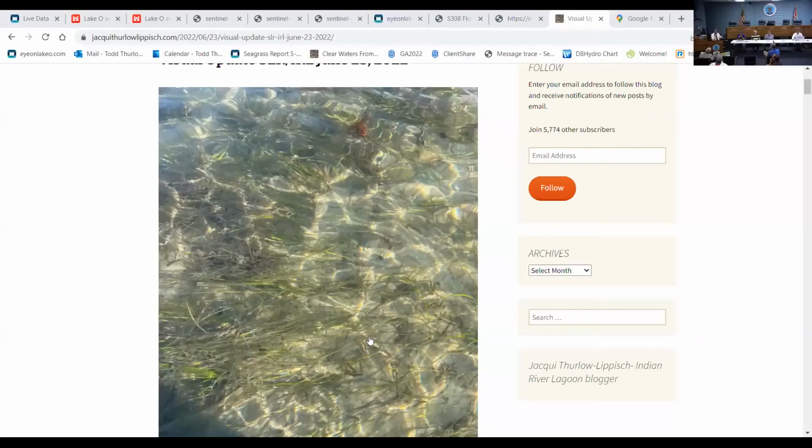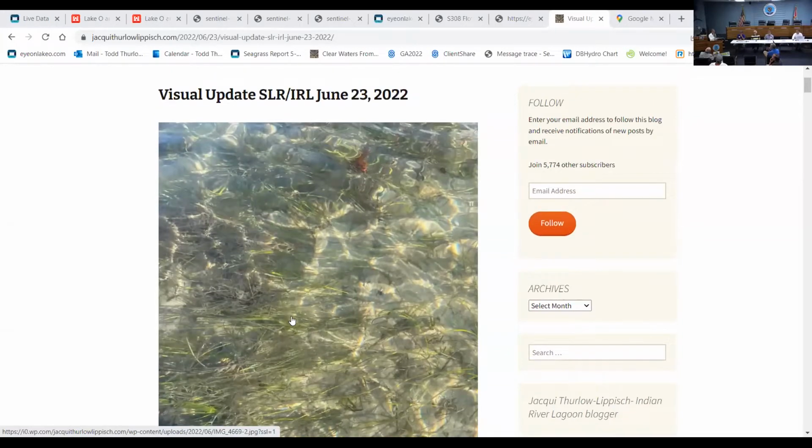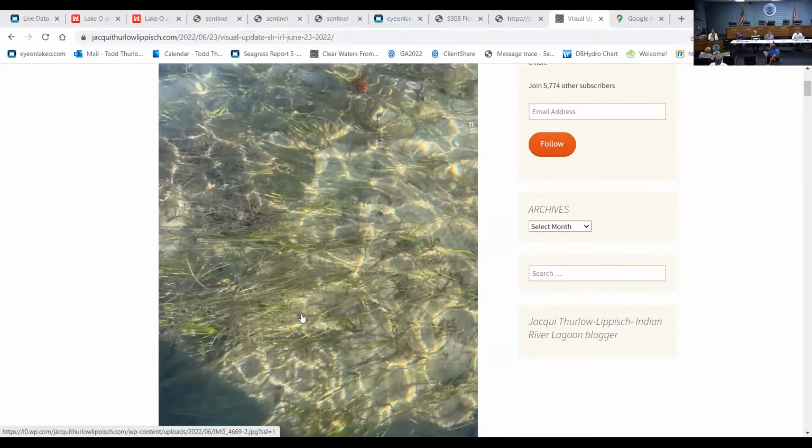The river looks awesome right now. I put out a blog post this morning. Oh my God. Turtles, manatees, living sand dollars. My husband flew over, our friend Scott flew over. It looks good. You can see the darkness from the rain, but you don't see the ugliness of when we have the discharges. Oh, thank you so much.